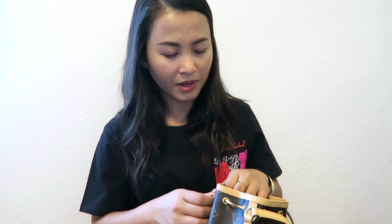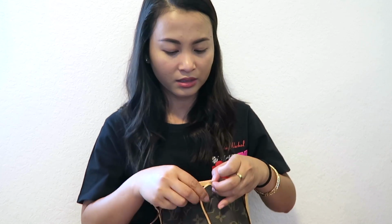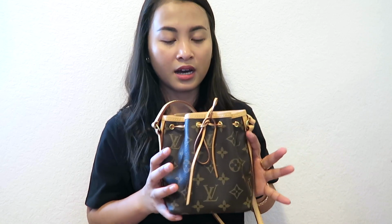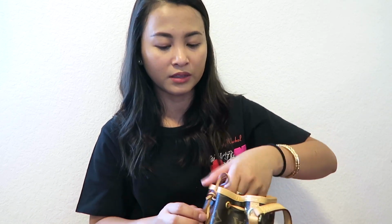It's a cute little bag. It definitely fit a lot, actually. I was quite surprised. But the only thing that I don't like about this bag is that it's the traditional bucket bag where you've got to tie the string, which I don't mind at times, but sometimes it gets annoying because I've got to tie it up and it's kind of open. That's why I try to keep everything in pouches so it won't fall out.